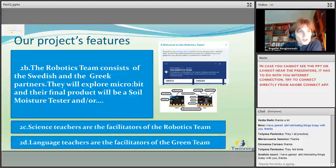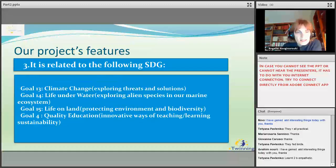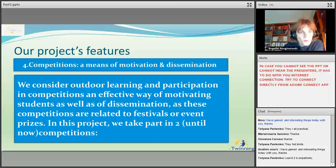The project features the robotics team, consisting of the Swedish and the Greek partners. They will explore Microbit and their final product will be a soil moisture tester. Science teachers are the facilitators of the robotics team and the language teachers are the facilitators of the Green team. The third feature is related to the following SDGs: 13, 14, 15 and 4.